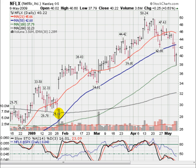Here was a breakout here well before the market started acting right on huge volume. Netflix cleared this consolidation here on tremendous volume and then ran up, pulled back a little bit, and then broke out again and ran up, got support each time well above the 50-day moving average as it ran up.